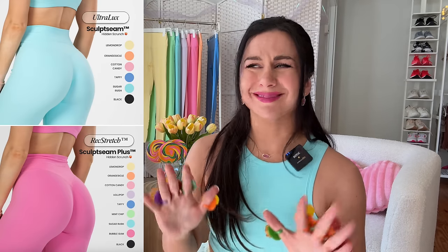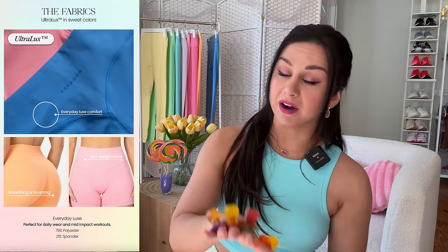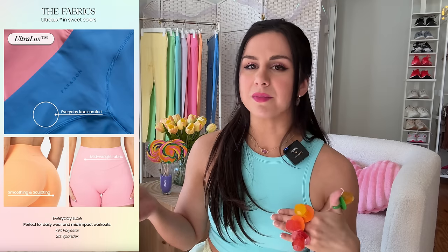They're dropping 2 different fabrics in this drop, the rec stretch and the ultra luxe. Not a huge fan of the ultra luxe. Rec stretch I could work out in all day, all night, wear out, and it's all day wear comfort. The ultra luxe, while being very, very comfortable, wrinkles a little bit, the material's a little finicky with me, it runs a bit big, it gets awkward in some places, so I definitely focused on rec stretch.